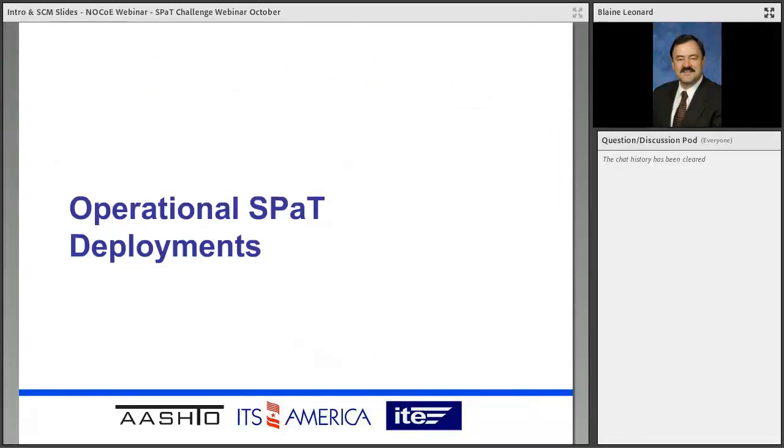So with that, I will turn the time over to Alan Davis with the Georgia DOT, who will talk about the very progressive deployment they've got going on in Georgia. Alan?